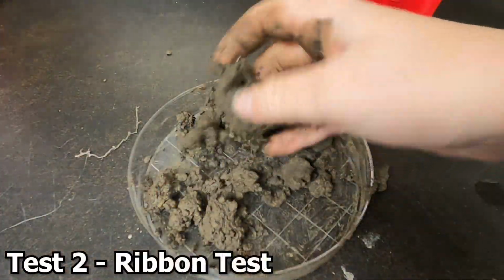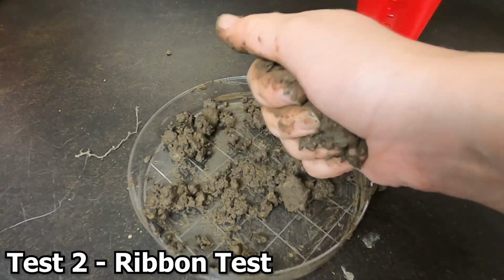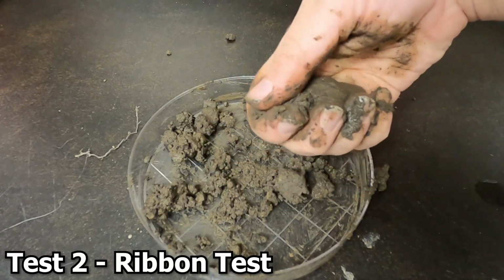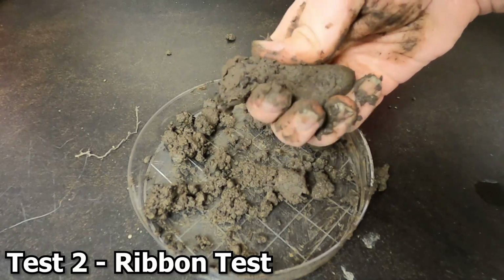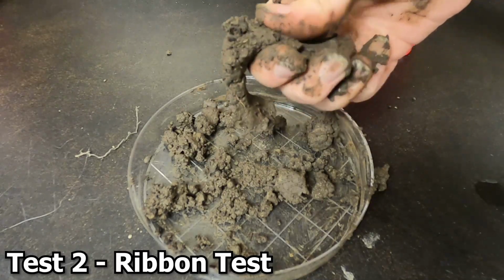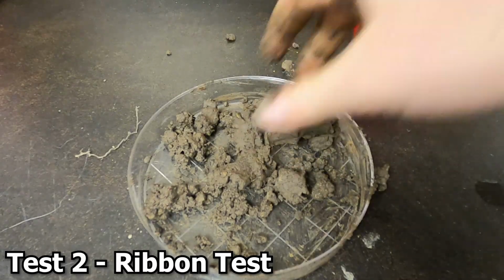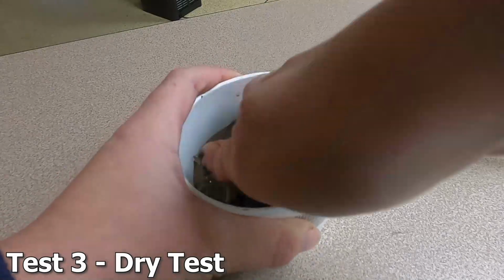Test number 2, the ribbon test. You will need a decent chunk of soil to fit in the palm of your hand or between your thumb and forefinger. Moisten the soil until it's a putty-like consistency. While rolling it or making a ribbon with your fingers, squeeze the moisture out. Sandy soils will not form a ribbon, silty soils will create a short and weak ribbon, and clay soils will form long, strong ribbons.